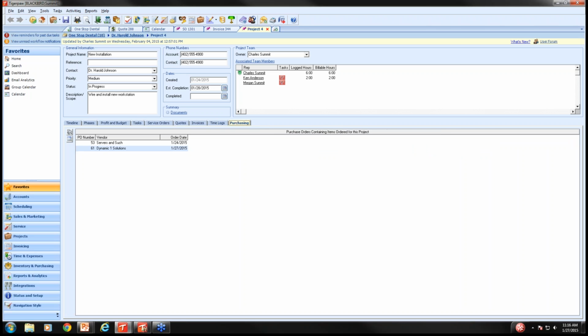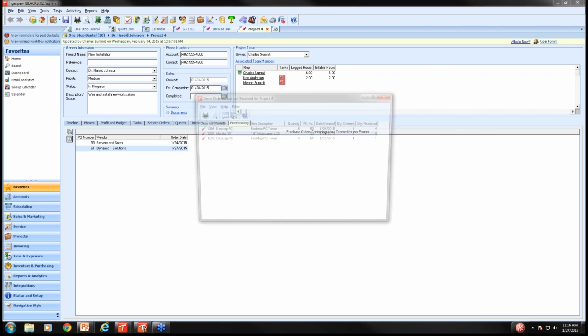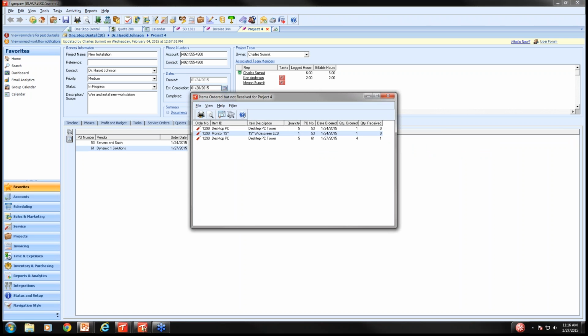All purchasing. There may be any number of POs from any number of vendors attached to this to get the deliverables in, and we'll give you a list of anything that's been ordered across any and all POs that we're still waiting on. So we're still waiting on a few of these components.